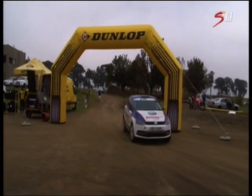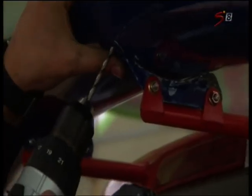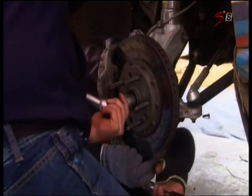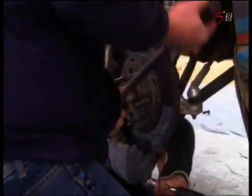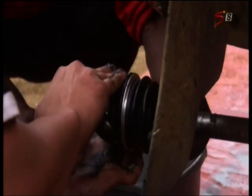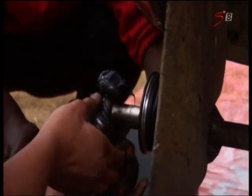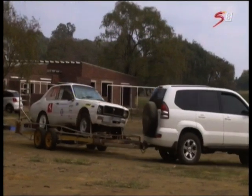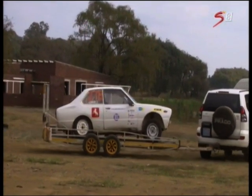It's in the Dunlop service zone where one sees the war of attrition which is rallying. For the professional teams, there's a frantic buzz of activity. Virtually no issue is too big to be solved in the limited time available. But for the regional teams, the knocks add up, and the sad sight of a regional car parked up on a trailer is a common one.